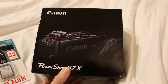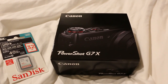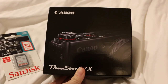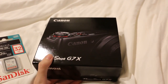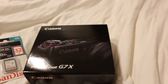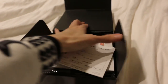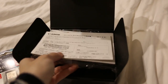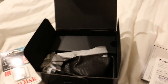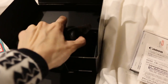So I got the Canon G7X. I actually wanted this even before the Japan trip because I knew that I didn't want to carry my DSLR around because it's really heavy, but I didn't want to spend a lot of money. I do have a GoPro and a DSLR, but I think I'm gonna do some trips this year and this will be a good investment. I compared the price, and for almost the same price I paid in Japanese yen, I would be able to get a used camera of this model. So instead of used, why not get new? I thought that was a good deal.